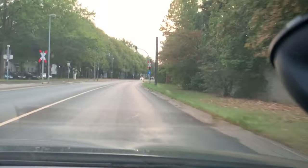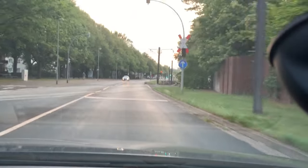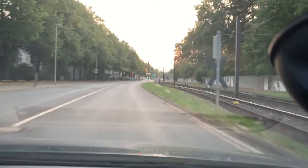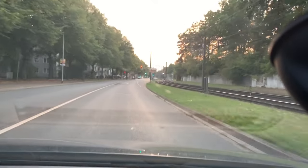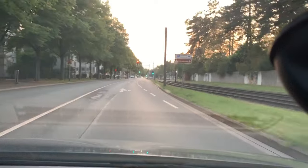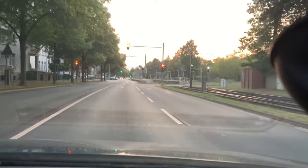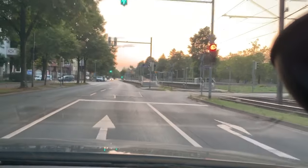So, this level crossing is very good. Nothing from the left, nothing from the right. So I didn't even slow down because it was very good visibility here. And oh, seldom. Our straight ahead traffic light is red. Now it turns green and we simply can continue. Didn't even have to shift.